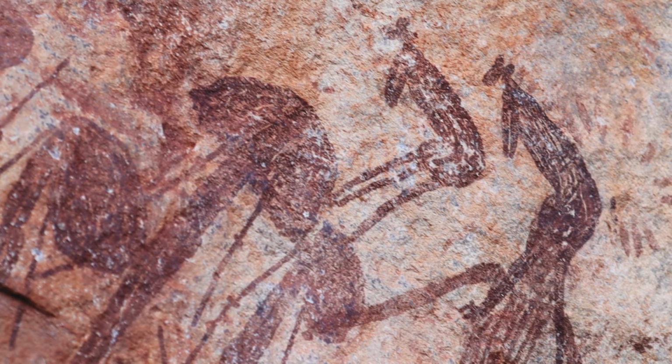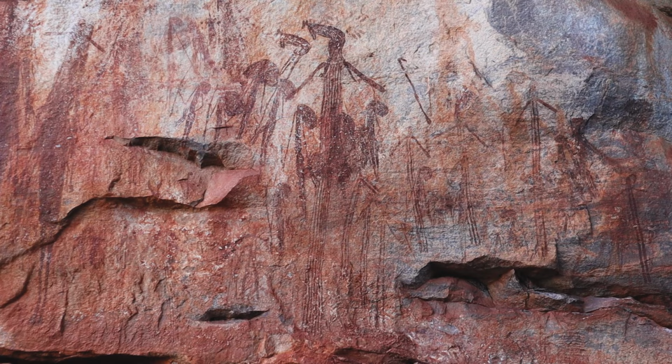So what we've seen so far are just random paintings here or there on a rock. But this cave has got so many of them. There's heaps in here, wow.